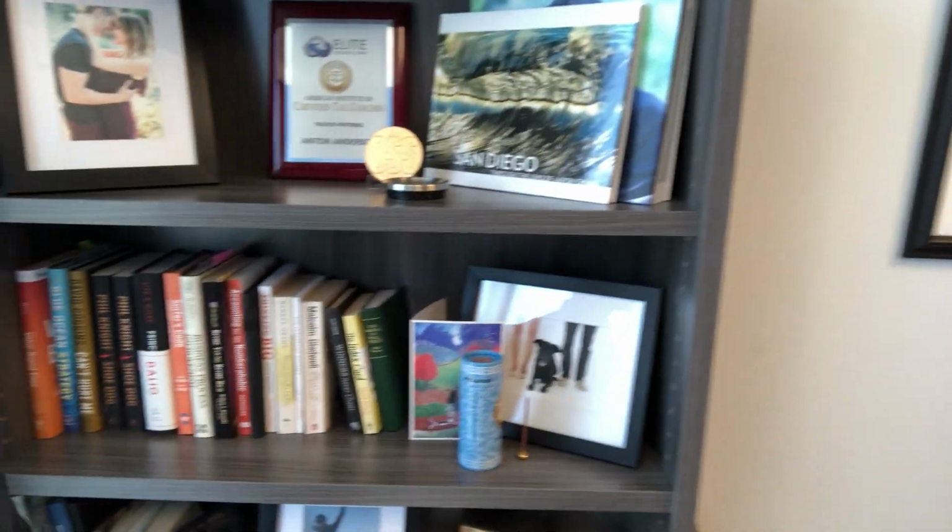Different awards, books. This is one thing I've noticed people do: they'll put a lot of books out on a bookcase that they've never read. Don't do that. That's terrible for your mind. What it's saying is, every time I look at that, wow, so much stuff I have to do, or there's so many things I don't know, or there's so much I haven't accomplished. When am I going to read those?